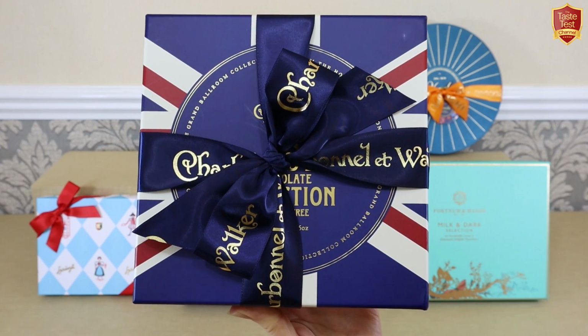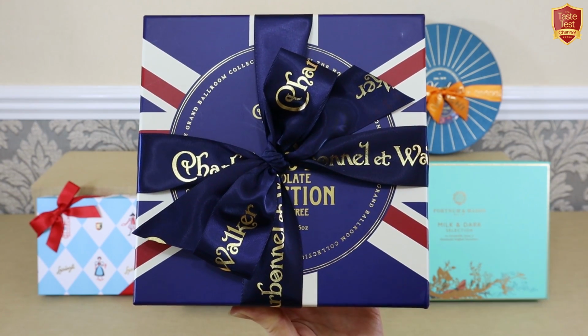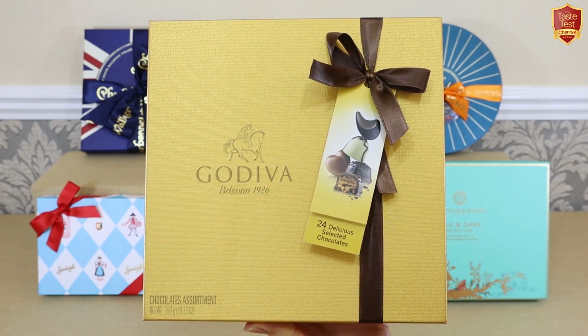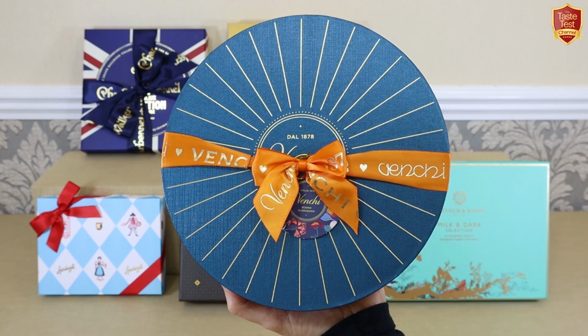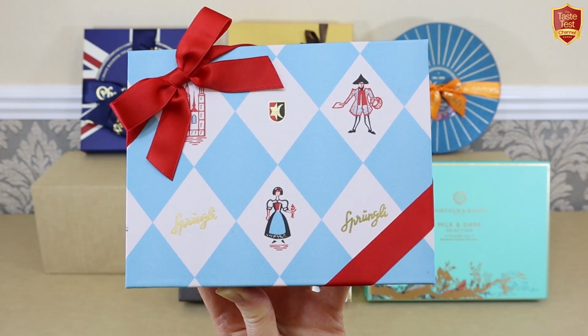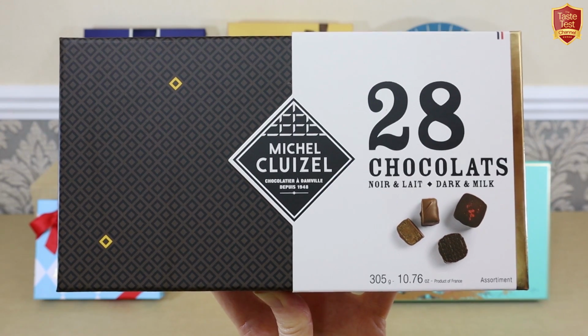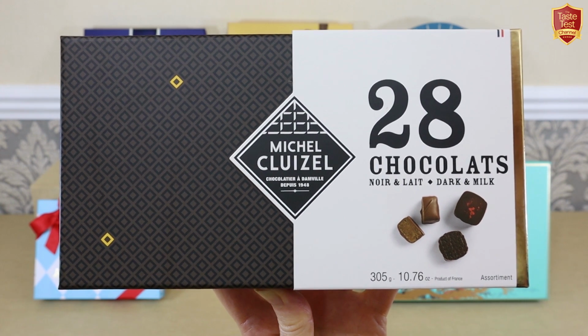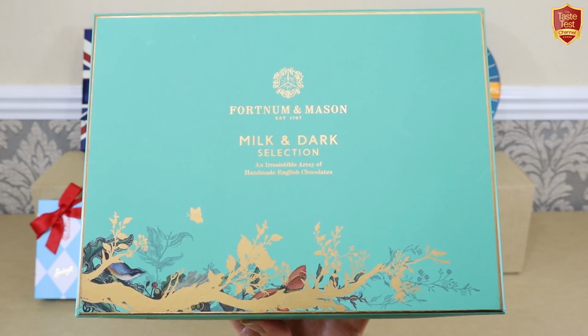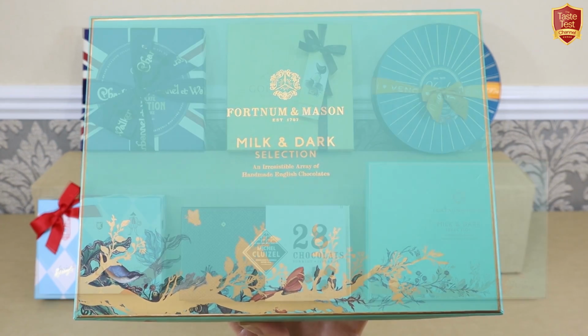So our lineup of luxury milk and dark chocolate selection boxes this week is as follows. From the UK, we have Charbonnel and Walker, one of Britain's first and finest. From Belgium, chocolatiers to the royal court, Godiva. From Italy, artisan chocolate makers, Venchi. From Switzerland, luxury fresh confectioners, Sprüngli. From France, the finest of French chocolatiers, Michel Cluizel. And lastly, also from the UK, we have the world-renowned Fortnum and Mason chocolate selection box.